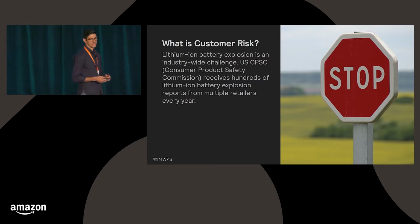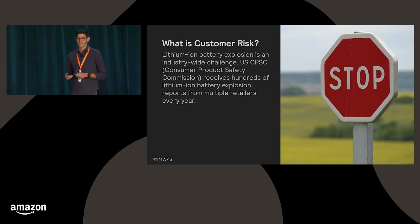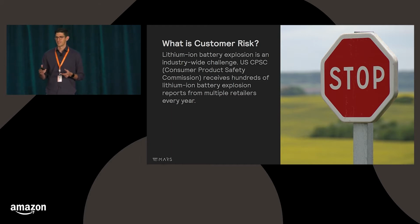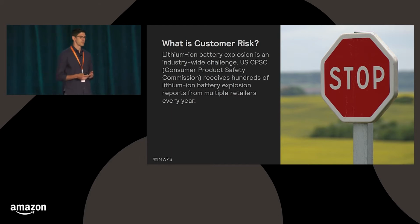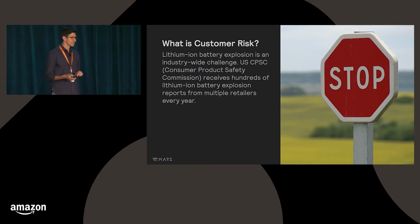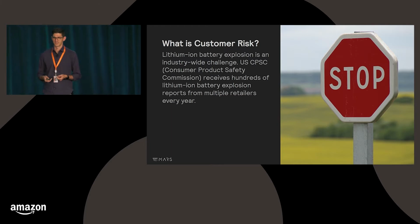On the slide behind me, you can see some information from the CPSC about lithium-ion batteries. They receive several hundred reports per year of issues related to these products. At Amazon, we receive quite a few more than that. It's very likely that these products are in everything. It's very likely that you have more than one device with a lithium-ion battery. It's even more likely that you have one of those devices in your hand right now. Fortunately, it's probably safe. These devices are predominantly safe.